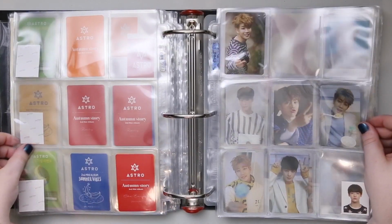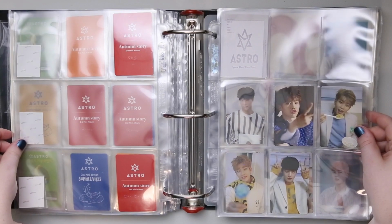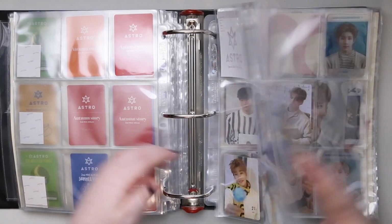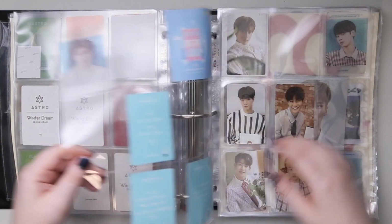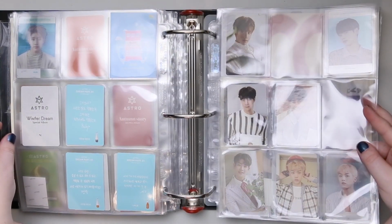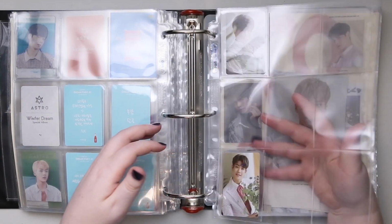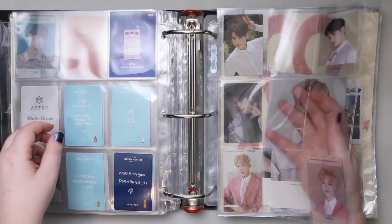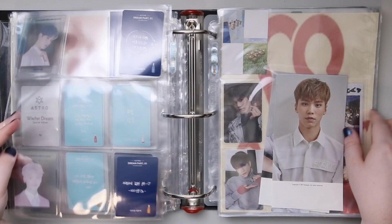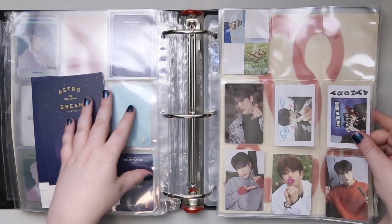So Astro. They've kind of been hard to find photo cards of Astro, at least full priced ones. I usually don't want to spend more than $8 to $10 on a photo card. I used to spend up to $15 when I first started, but since K-pop has become so much more popular and so many more photo cards have been going up on the market, there's too much supply, I guess you could say.